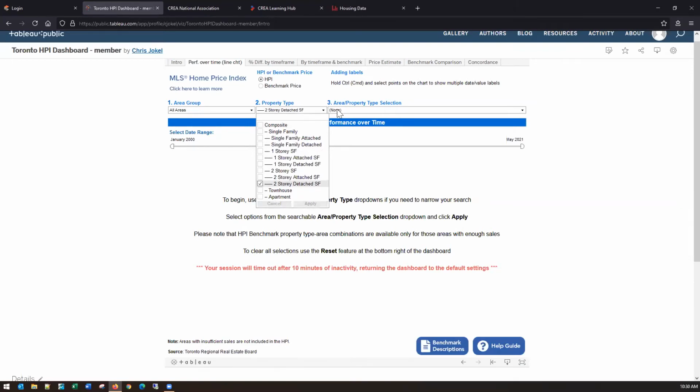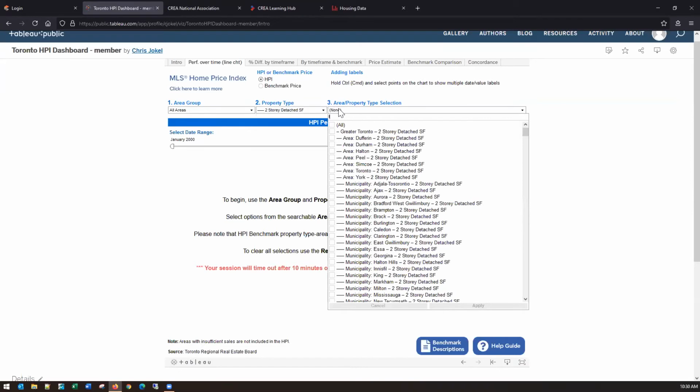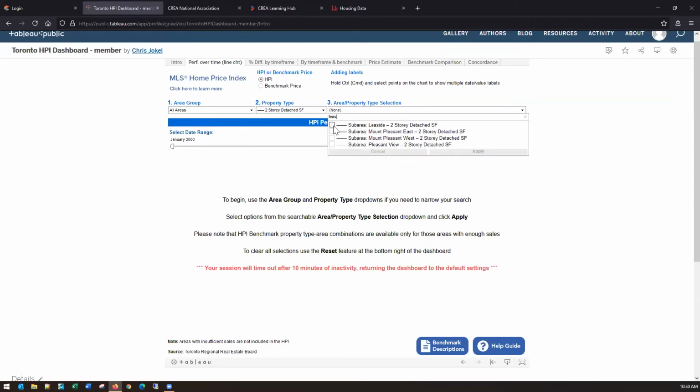So I'm going to go with 2-story detached single family homes. And I'm actually going to compare Leaside with Mount Pleasant. I believe those are relatively close to each other.